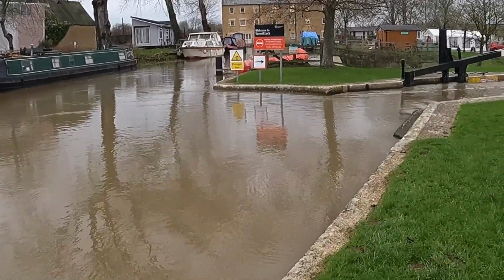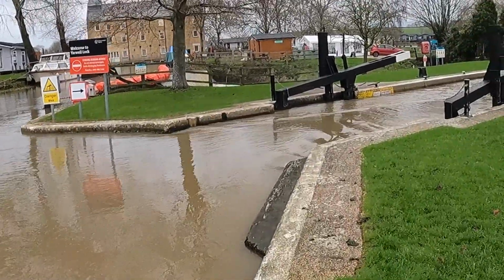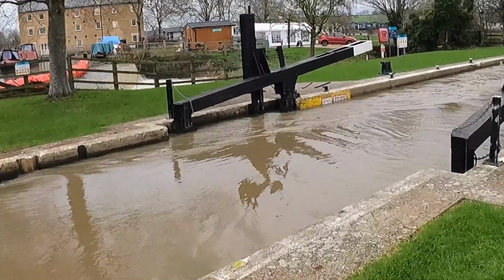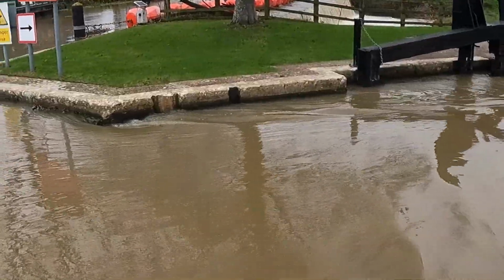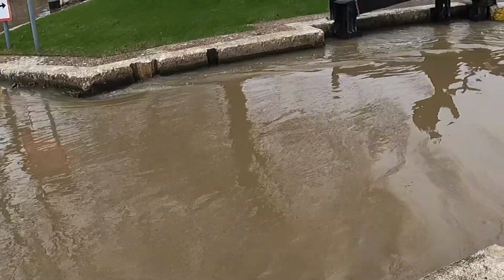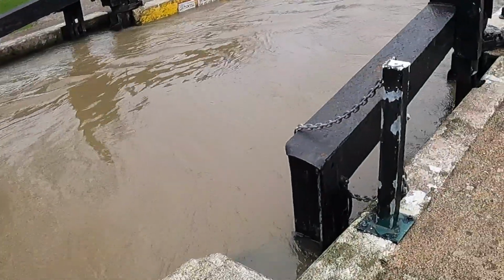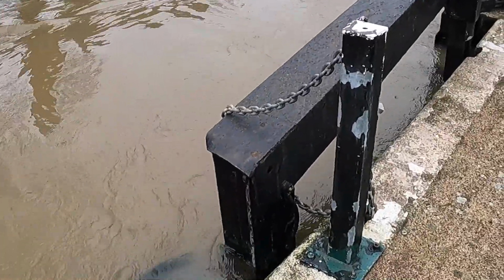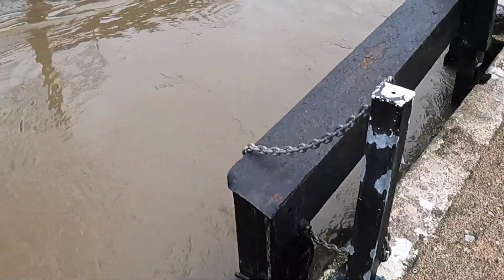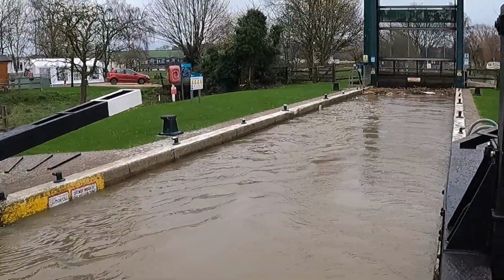So yeah, Yarwell Lock. As I've said, we've actually managed to get a bit closer to this one to show you. They chain the mitre gates open and turn the lock in effect into a weir. So you can see the water whipping through here. This is normally where you would enter the lock, heading downstream in your boat. Like I said, the gates get chained open, literally chained open, that's how they do them. There are posts on there, if you ever wonder what posts are for. And then they walk through there.